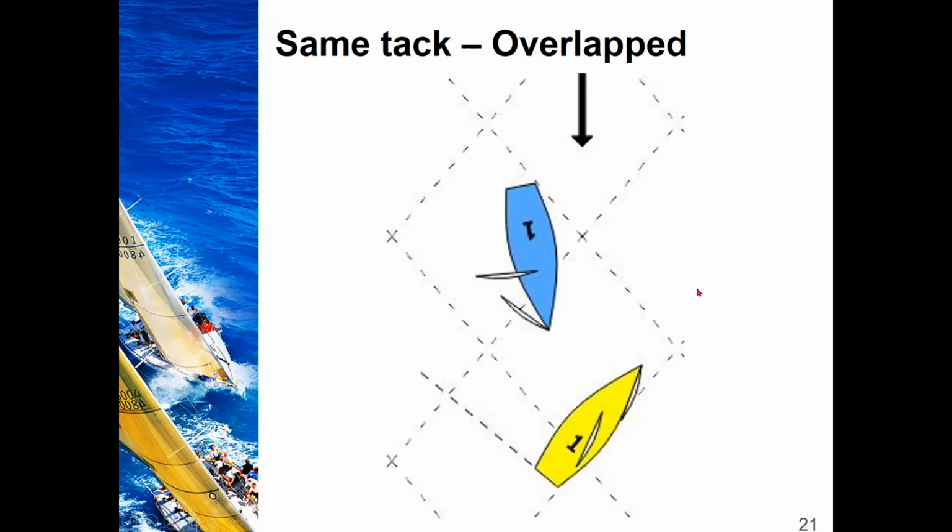So the boats are on the same tack, port tack, right? And neither boat is clear ahead. Therefore, the boats are overlapped. Leeward, yellow, is right of way by rule 11. Sometimes people confuse this one. So I'm always very careful when I'm headed upwind. I really keep my eyes peeled when I'm in amongst a bunch of downwind boats, because some folks don't realize that they give way and must keep clear.